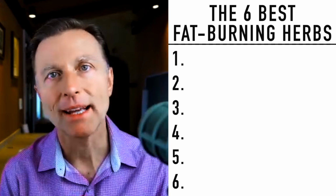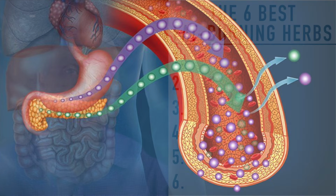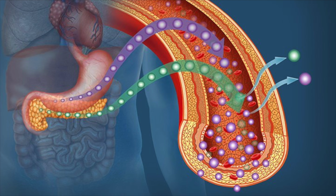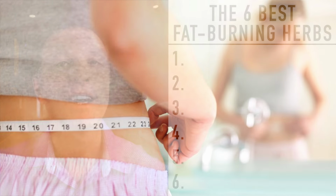And the primary mechanism of a lot of these herbs has to do with one thing. It helps make insulin more sensitive. Insulin is a fat storing hormone. If you have too much insulin, you're not going to lose weight.